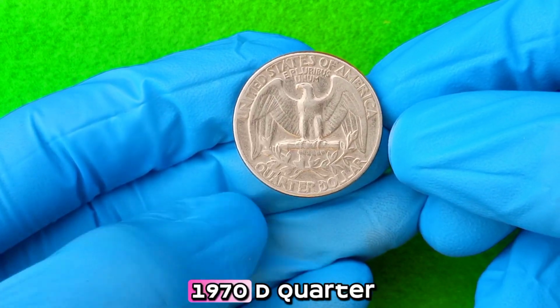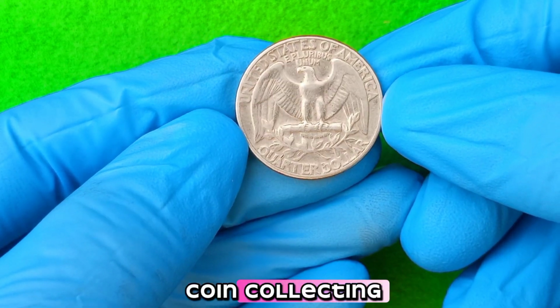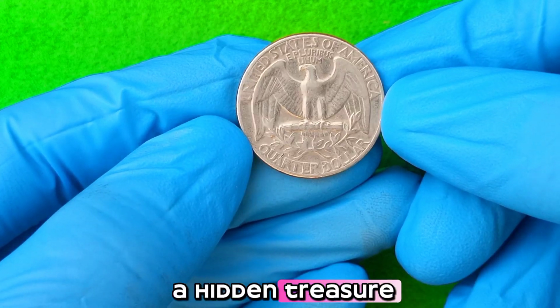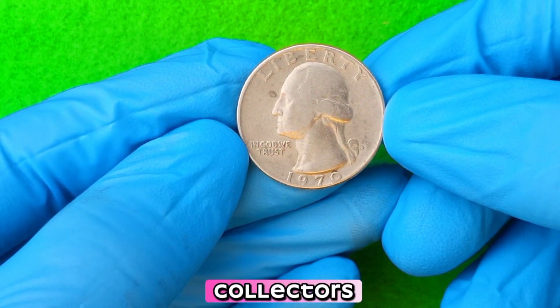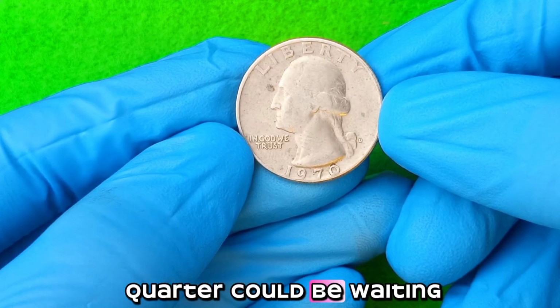Even if you don't have a 1970 D quarter, this coin is a perfect example of why coin collecting is such a rewarding hobby. Every coin tells a story, and you never know when you might stumble upon a hidden treasure. So, start checking your change, visit local coin shops, and join online forums to connect with other collectors. Who knows? The next 1970 D quarter could be waiting for you.